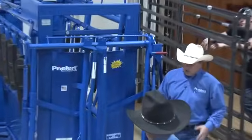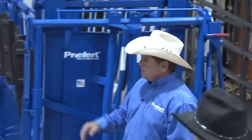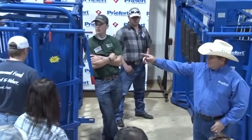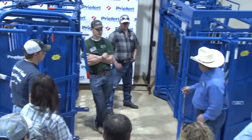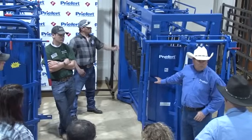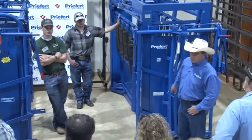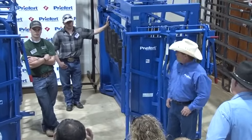If you're gonna stock a chute in your yard, you want the SO4 for sure. Followed by the SO1. This one I would recommend that you special order for people that really need a big chute. It's quite a bit more expensive, it's got a lot of stuff on it.